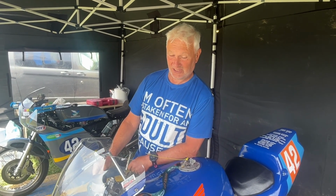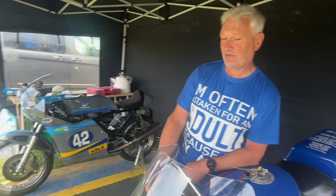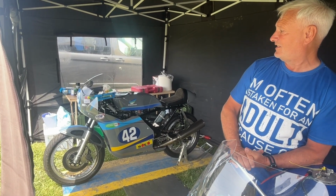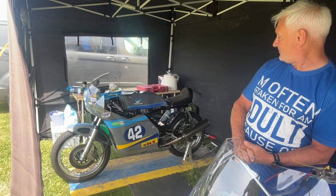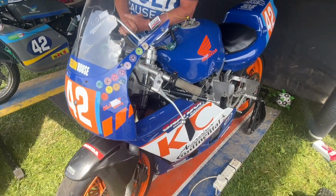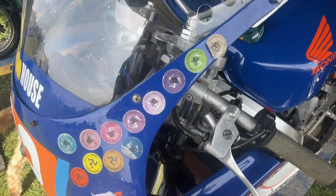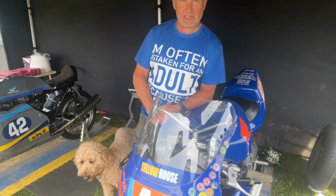So yeah, all set up. Both bikes are ready. Got to say a big thank you to Ray Stevens and Julie for giving me the opportunity to ride the K4 again. So yeah, looking forward to that. That's all ready to go. And then I've got our little 400, so in the 400 race as well. And a big thank you to Ian Sinclair for getting everything sorted, prepping it.